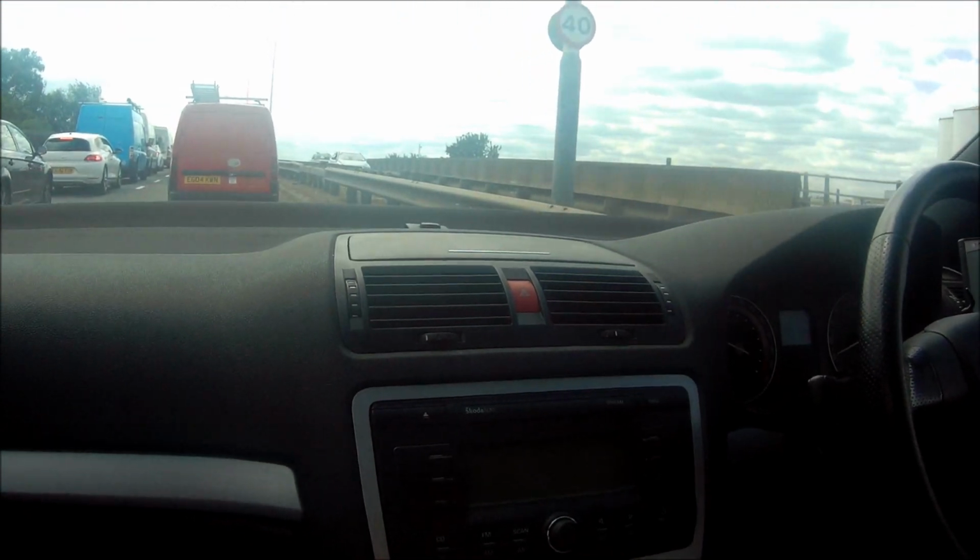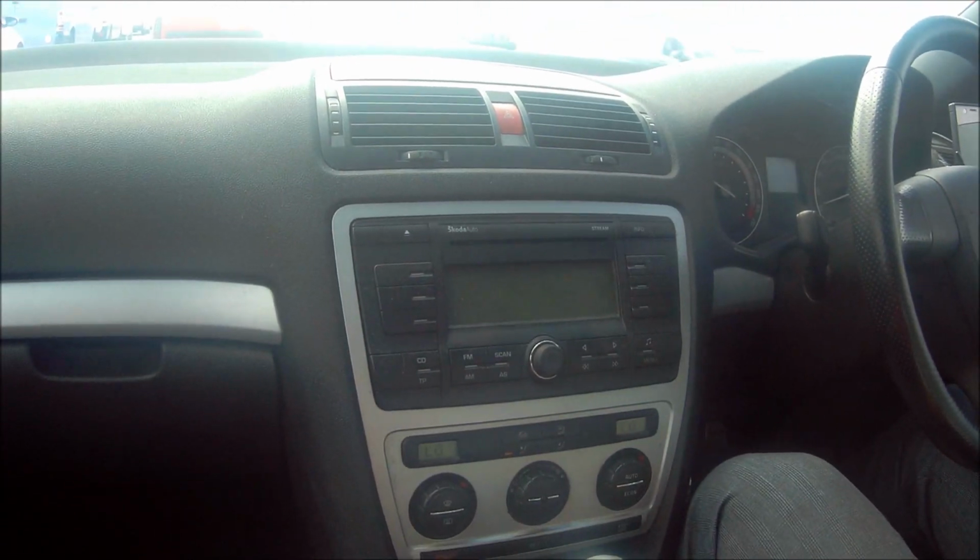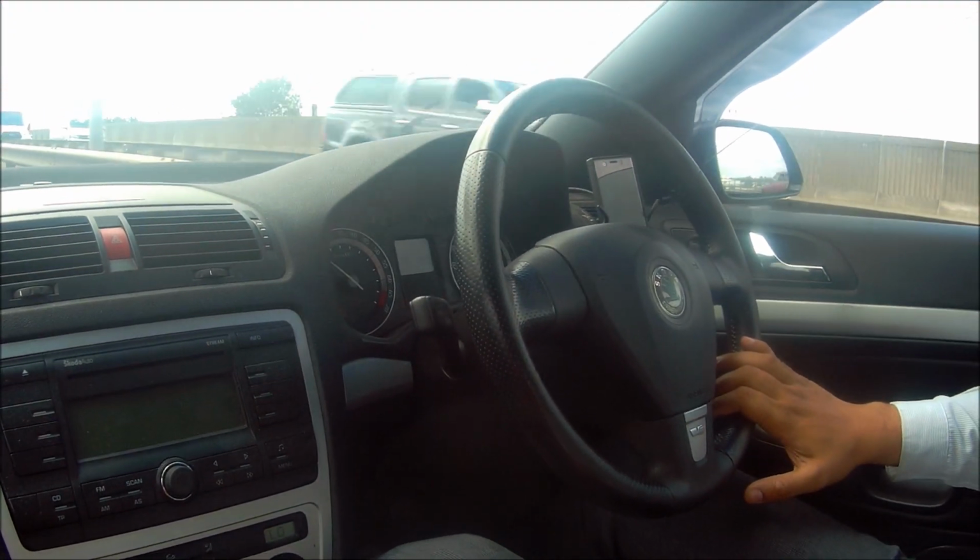The interior feels good. This has stood the test of time. It's an old car now, but nothing in here is tatty or broken or anything like that. Again, loads of space.